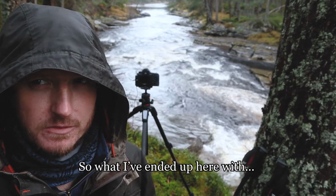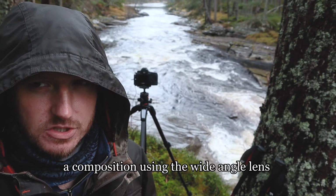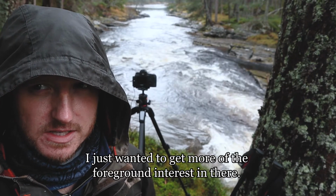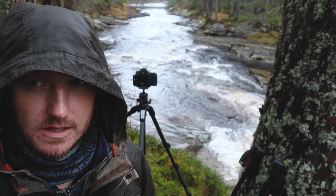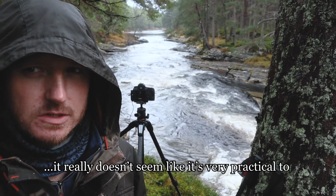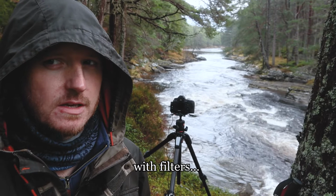So what I've ended up here with is a composition using the wide angle lens rather than the long lens. I just wanted to get more of the foreground interest in there. I haven't got any filters with me because it really didn't seem very practical to be messing around with filters out here in the rain.